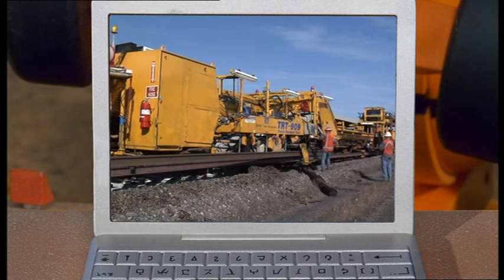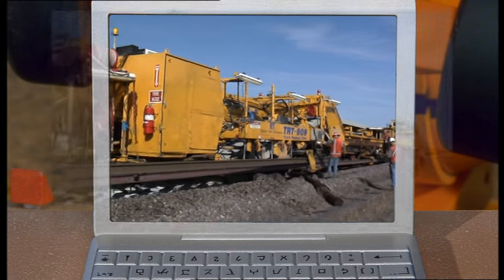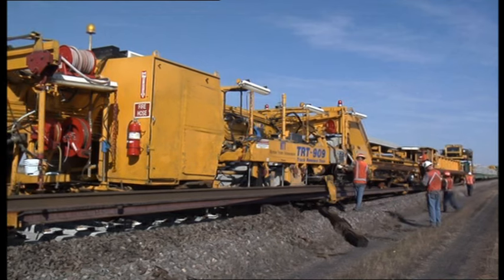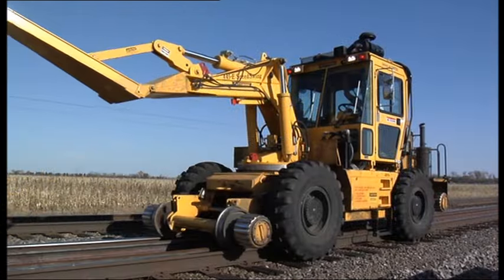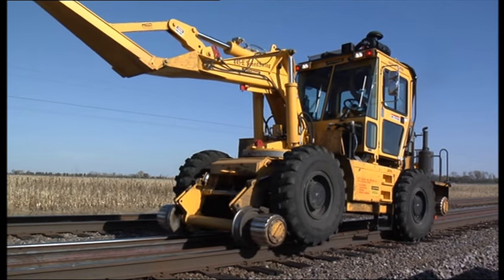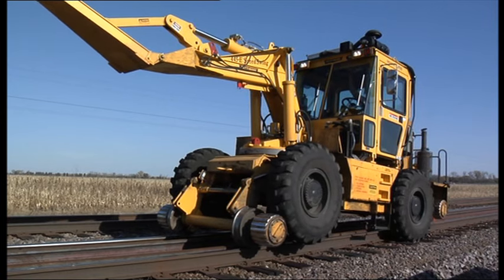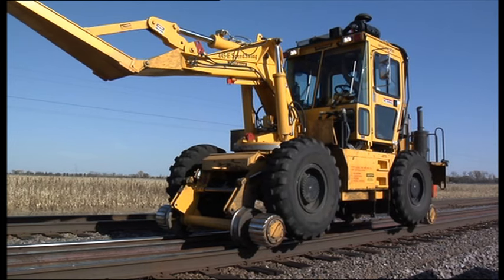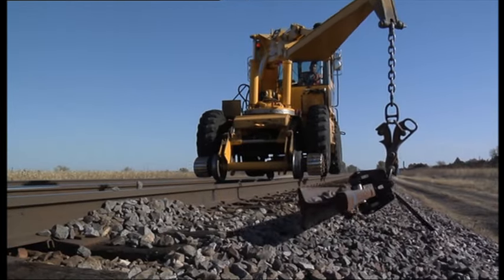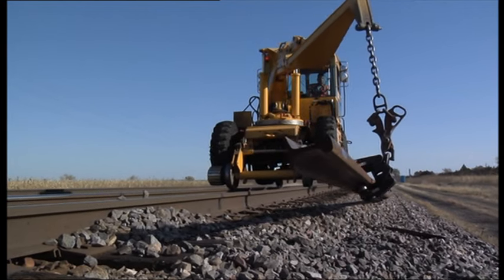This is the track renewal train. It's very big, isn't it? Its job is to take up the old track and lay down the new. Here's a big crane. It's very clever because it can lift itself onto the rail track. Then it lifts the new rail track into position, ready to be laid.